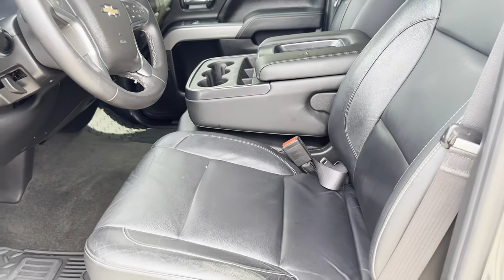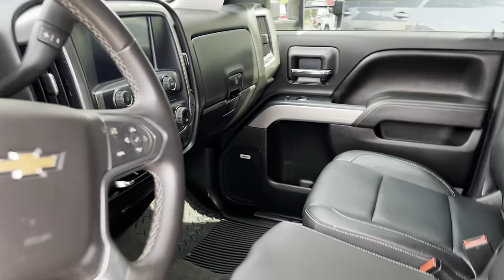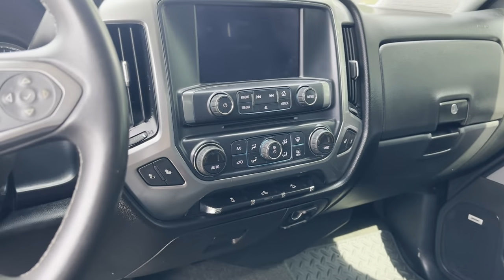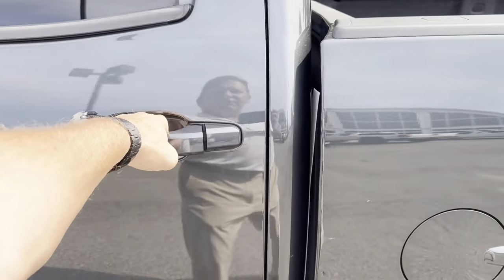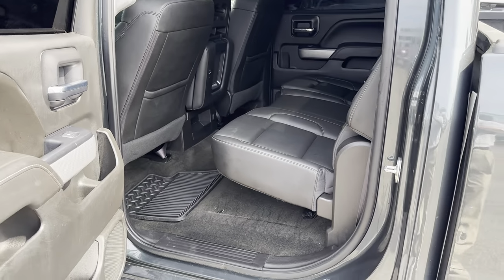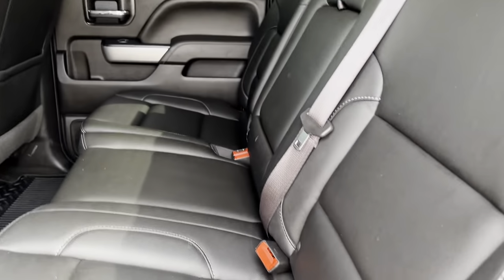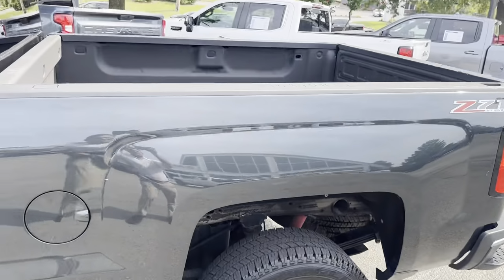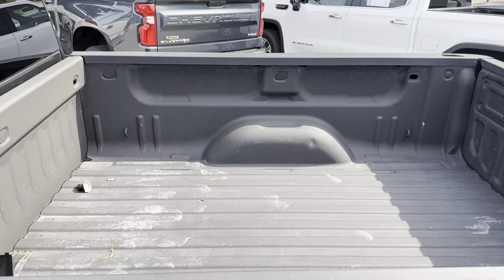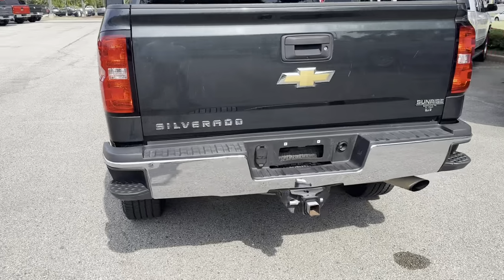It is a bench seating, so the middle console folds up. Extra room for seating. You have the touchscreen wireless Bluetooth radio, as well as OnStar. It is a full four-door crew cab, plenty of room in the back, with the 60-40 split fold up in the back. Spray-in bed liner. And the tow package on the back.